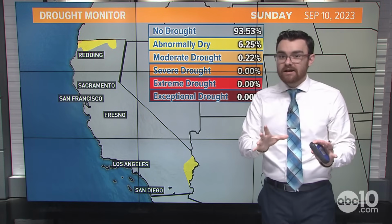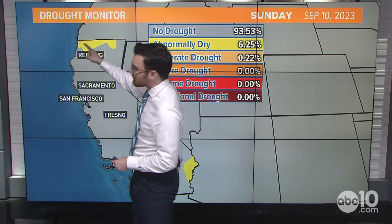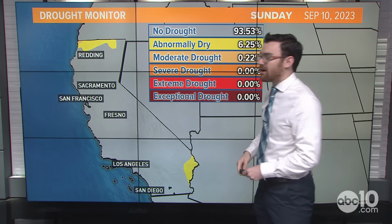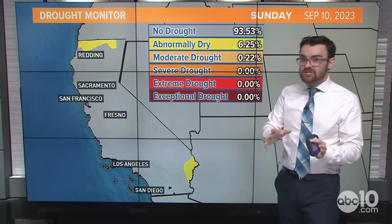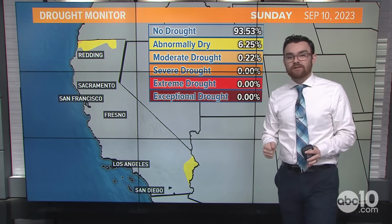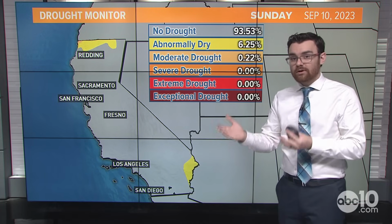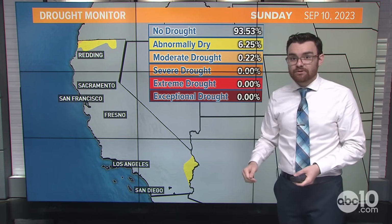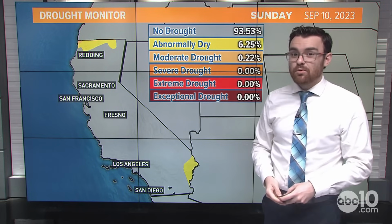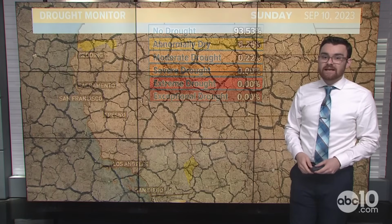The only drought that still exists on the map is all the way up here, right there on the very, very northwestern corner of the state of California. That would be 0.22% of the state. If you're curious, the rest of the color on the map is yellow. That is that abnormally dry color, either recovering from drought or entering, in our case, mostly recovering, especially down here in Southern California. So, again, only 0.22% of the state of California is officially in drought.